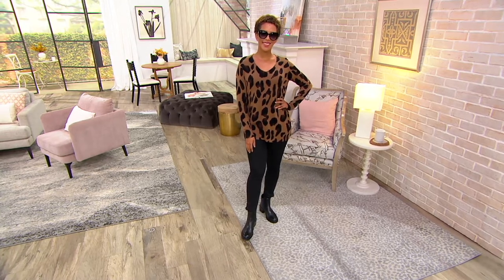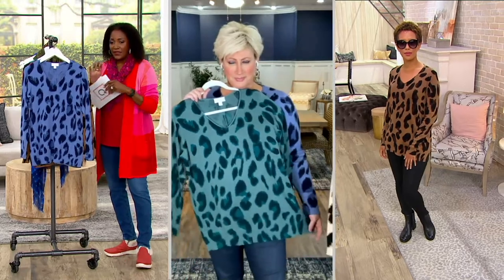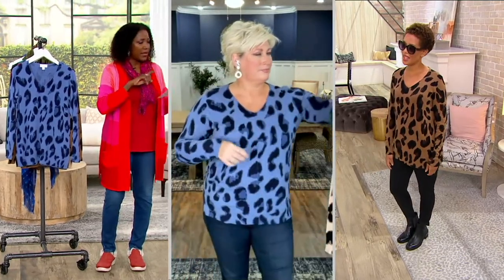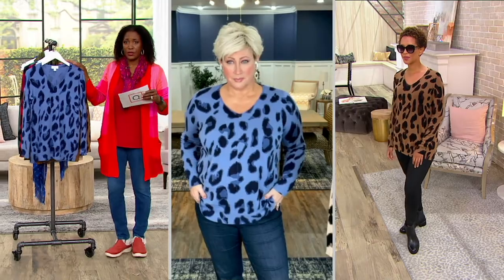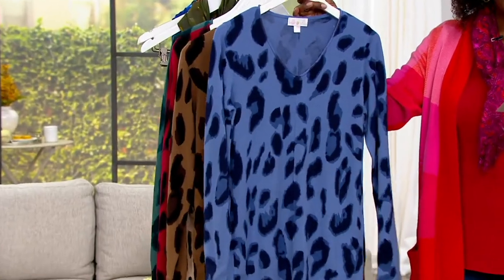Just to go through some sizing, and I'll review the colors. Blair is 5'7" and wears the extra small for us. And Bonnie's 5'9" and wears a size medium for us. So now you just have to pick your color choices, and we do offer this in extra small through size 3X.